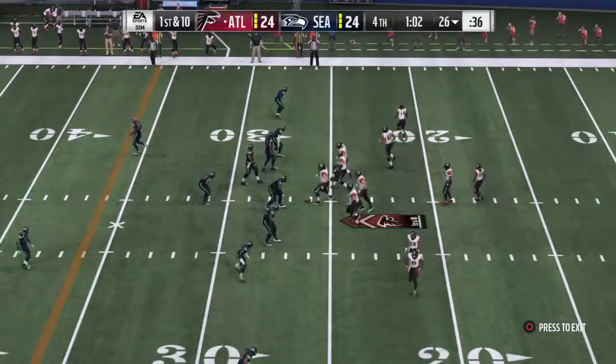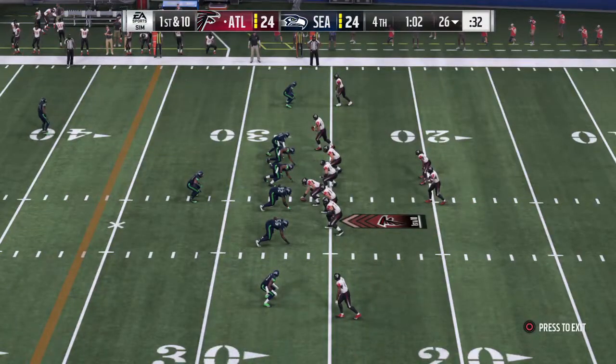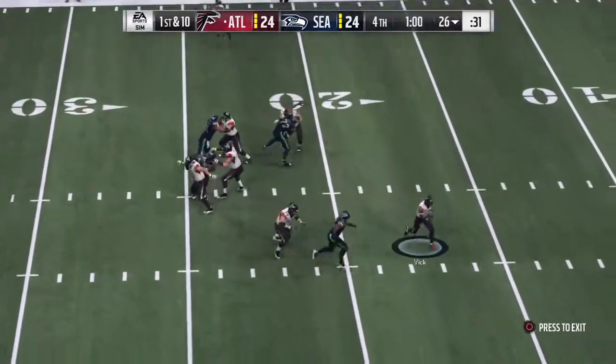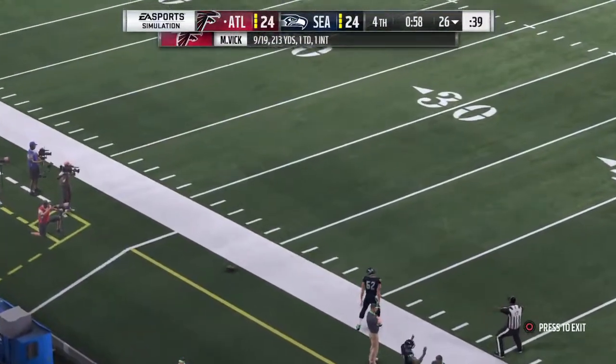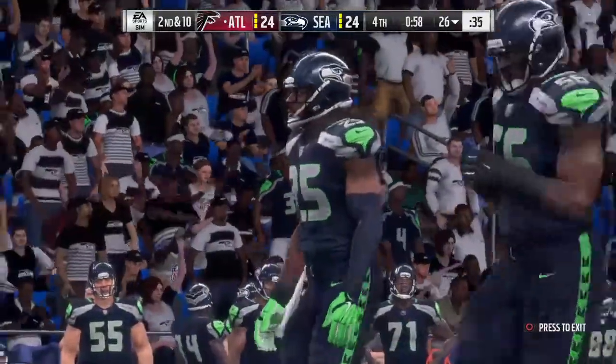If they get out of bounds, that allows them to huddle and call another play, but if they don't, it's hurry up to the line of scrimmage and either spike it and stop the clock or continue to move it downfield in order to try and get in range and win this game. See if they can do just that. And incomplete as he was knocked as he threw it. And it took the ball off course.